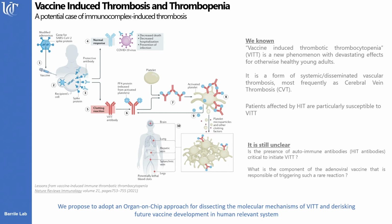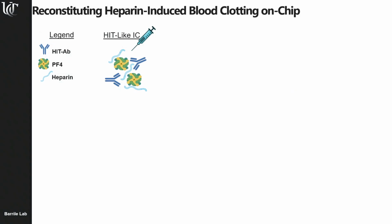And so what we're trying to understand is if we can use our organ-on-chip-based approach to dissect this mechanism. The first thing we did is to start working toward validating, or at least qualifying, our system to actually study this sort of blood clotting event that is now generated not because the endothelium is inflamed per se, but because something happened in the blood, right? And so what we did is to first work to reconstitute the traditional HIT mechanism that relies on the presence of these autoimmune antibodies, or HIT antibodies, able to interact with platelet factor 4 only when heparin is also there.